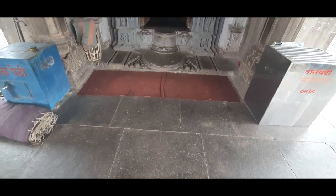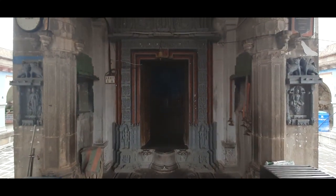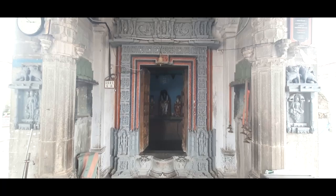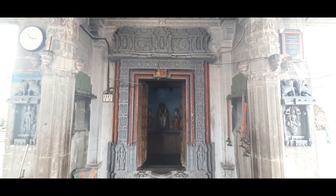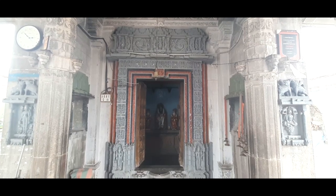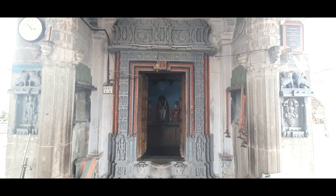Here is the grandeur of the entrance of the Garbhagruha. The Garbhagruha is connected to Sabha Mandapa through Antarala with two pillars. At each side of the Garbhagruha entrance there are two Dev Koshtakas where deities are placed.